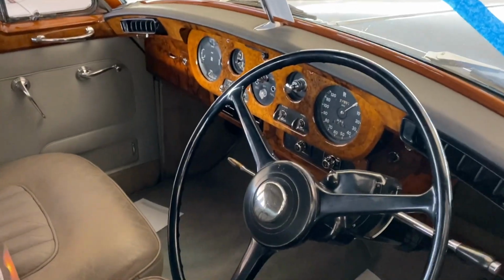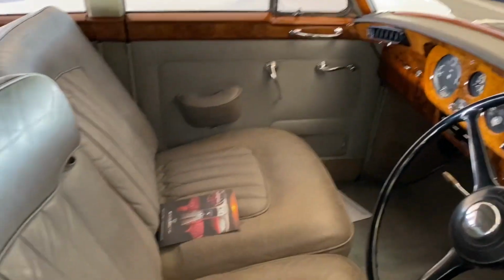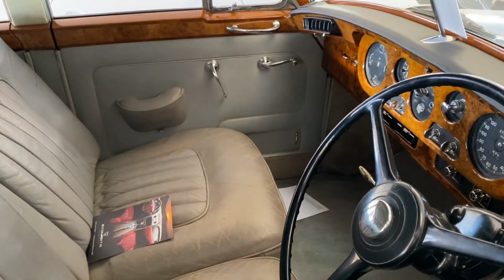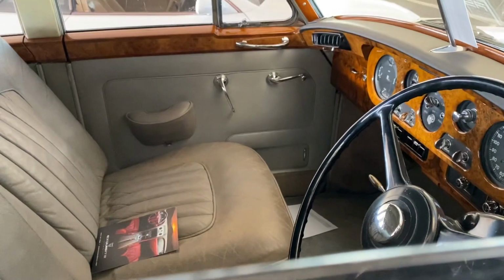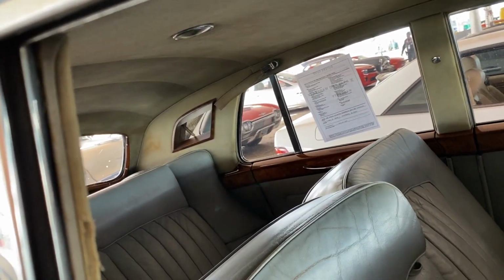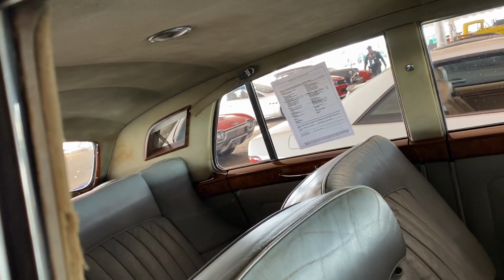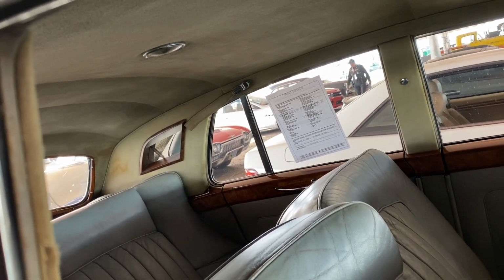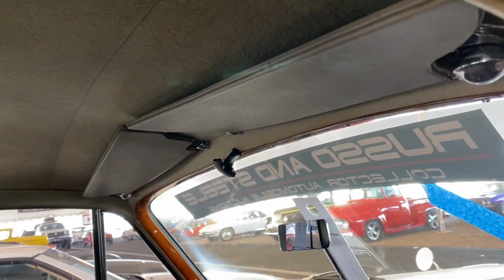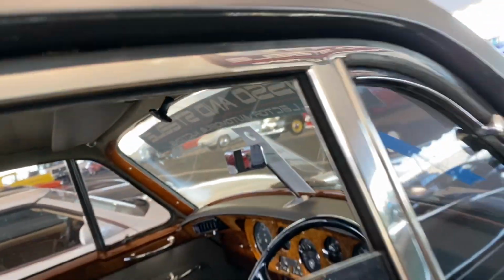The wood looks to be nicely refinished. The leather has a couple holes in it, but it looks to be unpainted, thankfully. So there's a couple good things about the car. The interior is all right. We can see some staining in the rear wool headliner and the sides. Now that is very expensive to replace, okay? And that's why you don't want to fool around with seals on the windows.